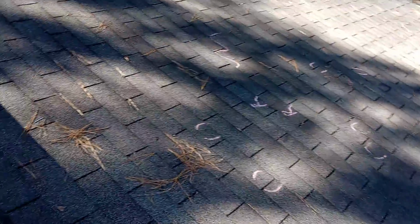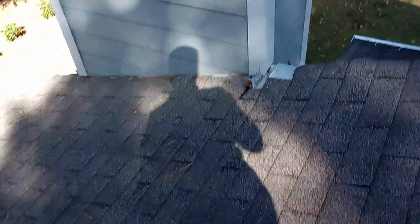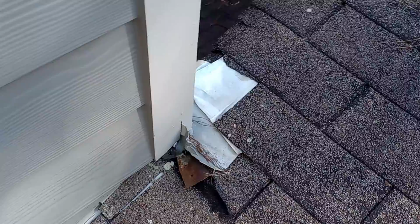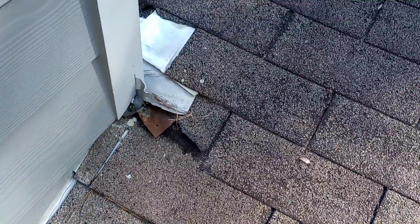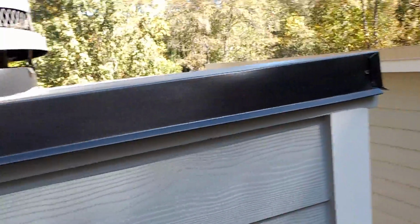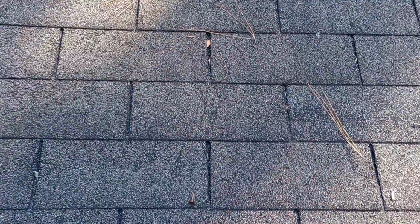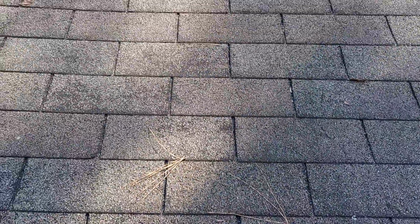All right, let me step over here. So this is the other side with the chimney. Looking at some condition items here, we do have some rusted flashing and torn shingles. The chimney cap itself looks really good, probably pretty new. You can still see some of the age and wear and tear. That kind of stuff would just be general wear and tear.